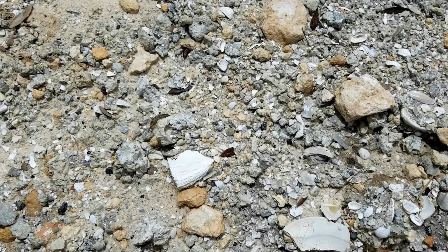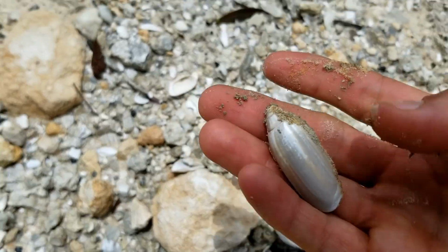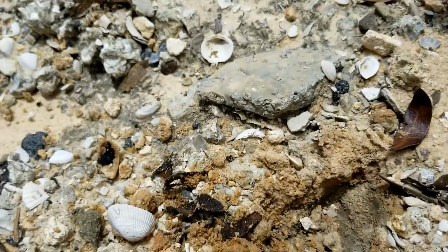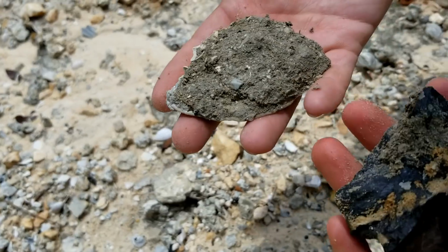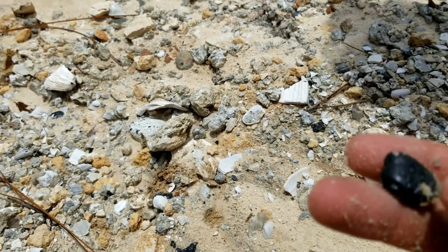So look at all this shell stuff here. Another one, pretty little olive shell. And I see right up here some kind of bone there. Oh man! Whoa, that's weird. A very strange piece of bone. Look at this piece of sand dollar right next to it. Yeah, that's crazy. Sand dollar, bone, shell. Look at the olive right there. What's that right there? I don't even know what that is.